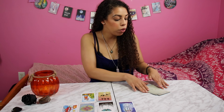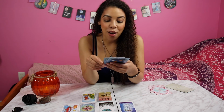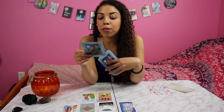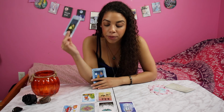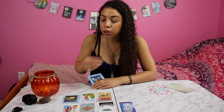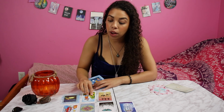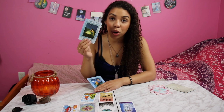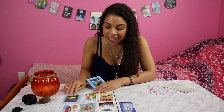Now we're going to go on to your oracle cards. So let's start with the Mermaid and Dolphin Oracle here. Okay, so we have treasure chest, an unforeseen windfall of new abundance comes to you. So this definitely confirms all the pentacle cards here, in that you're going to have new opportunities and abundance coming to you, and you just really need to take hold of that and plant those seeds. So we may be seeing this in October, or maybe by the end of October, or some sign of it in October, but in order to get there, you need to plant the seeds. You got to do the work.